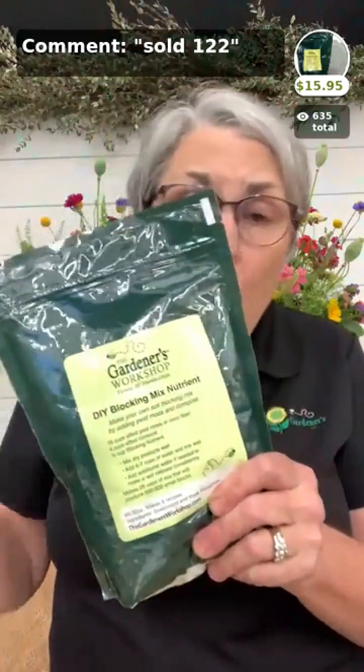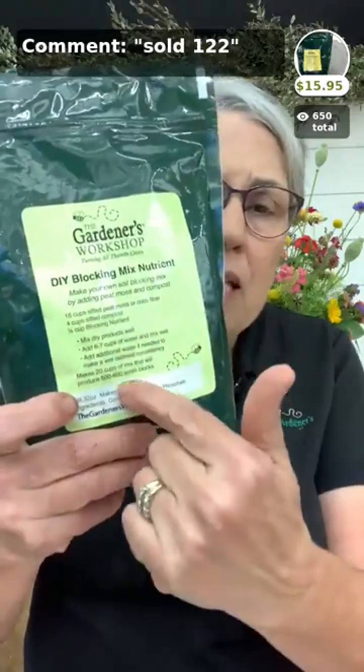You can also purchase that DIY nutrient, which was in that soil set, separately. Again, this makes 6 recipes, and a recipe is equivalent to that ready-made bag. You add your peat moss or cocoa fiber and compost. And the ingredients are right here on the front, or the recipe, and it's always on our website ready and available for you.